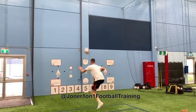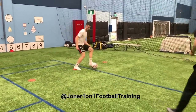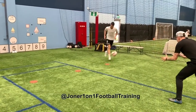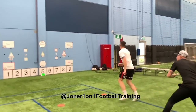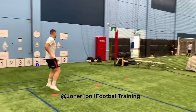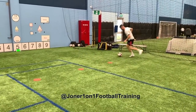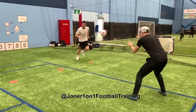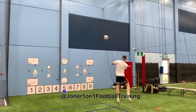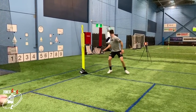Time it. Good. Have a play with the same ball. Play. Set. Shoulders early. You've got two to do. Yeah. Get up. Good. Last one. Come on. That was class. Play. Shoulders early. Last one. Come on. Little thing. Focus. Good finish. Wait for it. Good. Good. Set. Shoulders. Good.